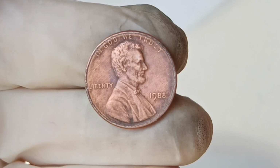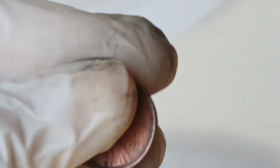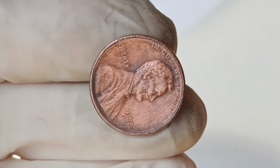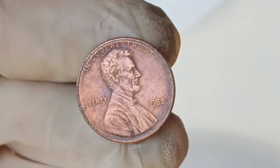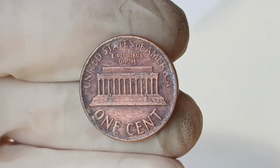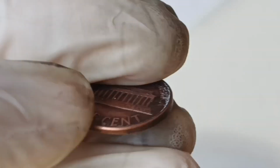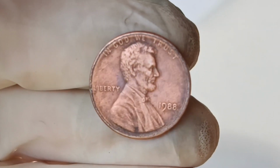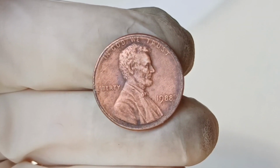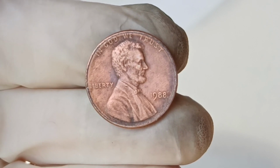So, what's the bottom line? The 1988 1-cent coin, though seemingly ordinary, has a very extraordinary story. Thanks to a rare minting error, some of these pennies are worth millions, and could even fetch up to $344 million if you're lucky enough to find one. If you're holding a 1988 penny, it might be time to take a second look. You could be sitting on a goldmine.